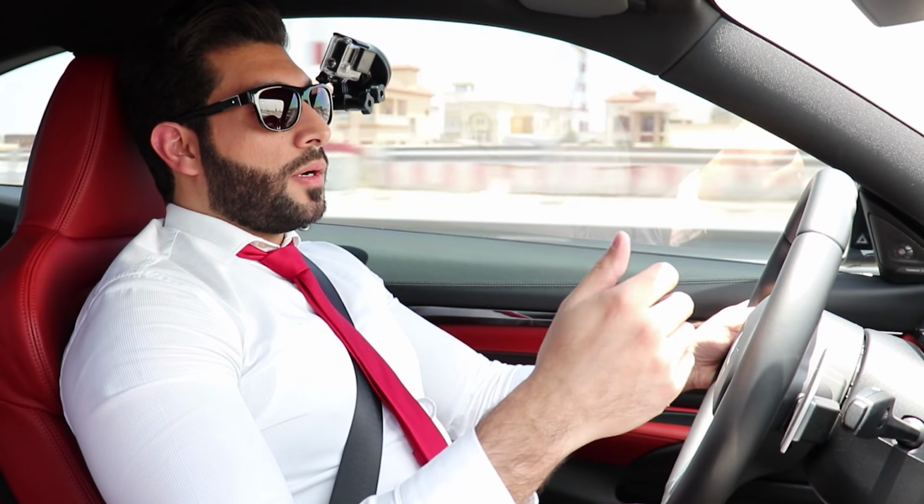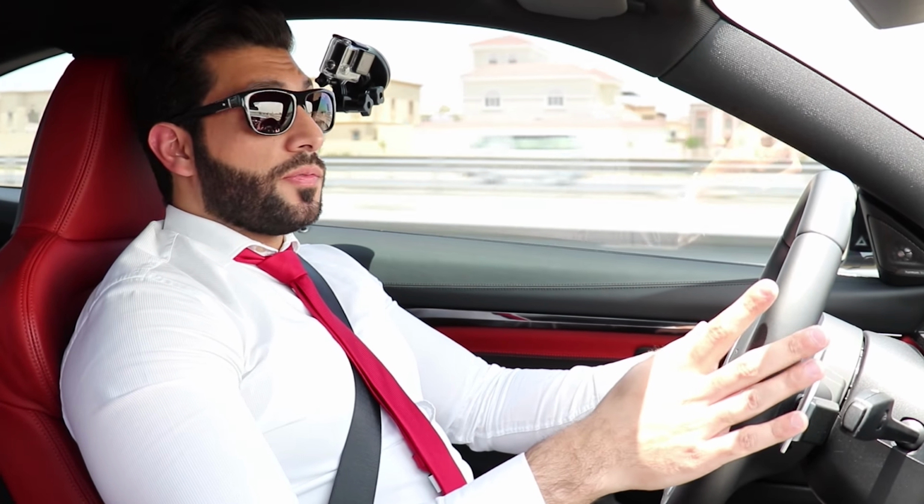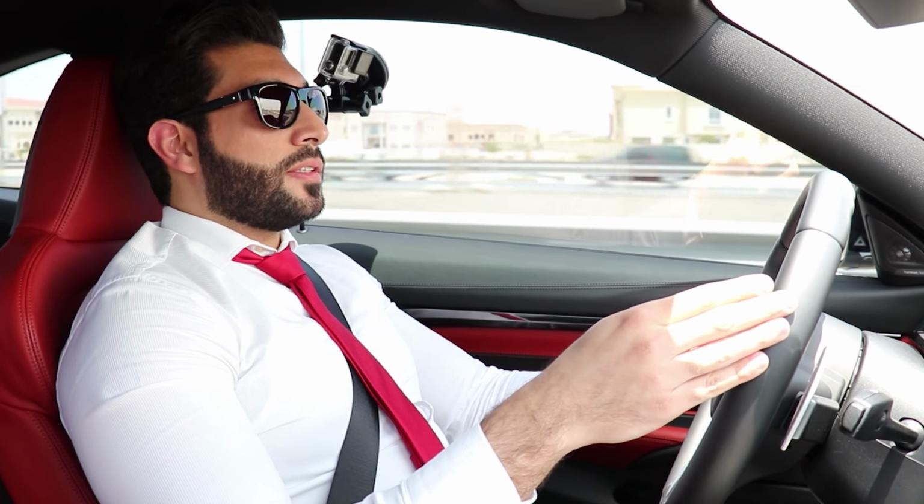Let's start talking about the things I like about this car, and there are many. First off, it's the engine and the way it revs to 7,600 RPM. It's amazing. Trust me guys, it sounds amazing once you rev it.